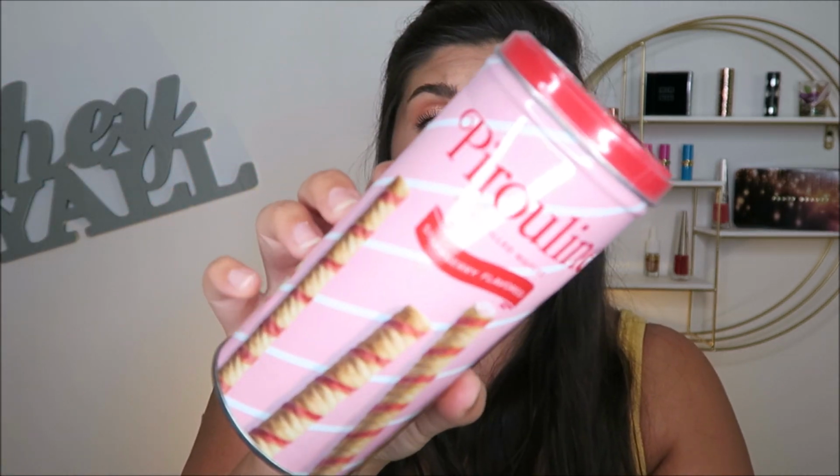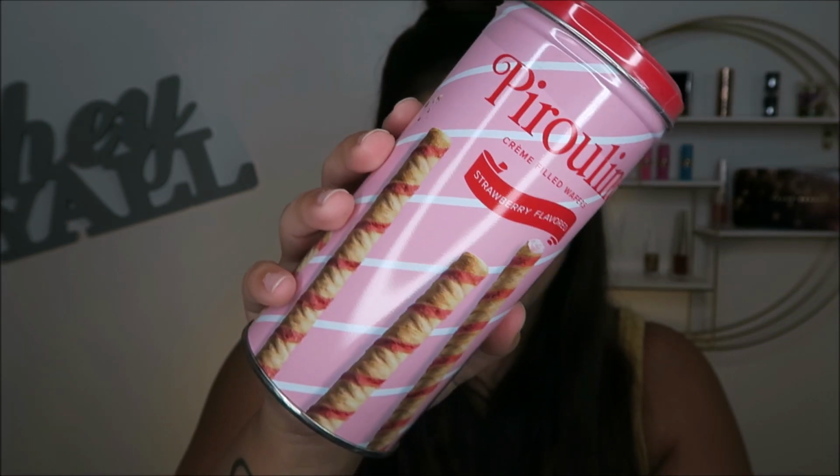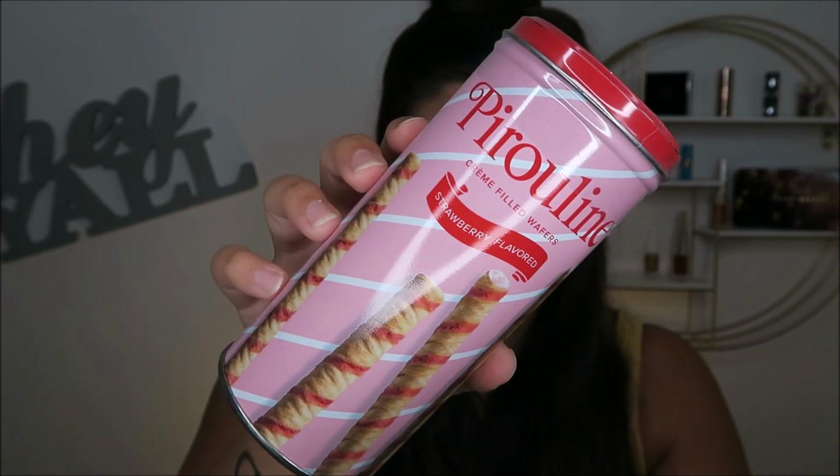Okay guys, so the last thing in the box is the snack, and you guys know this is probably always my favorite part because I'm always excited to get to eat something. And so this time we get this Purine, I don't even know how to say that, I'm not gonna lie to you guys. But these are the cream filled wafers. This container retails for $4, and I'm pretty pumped. These are obviously the strawberry ones.